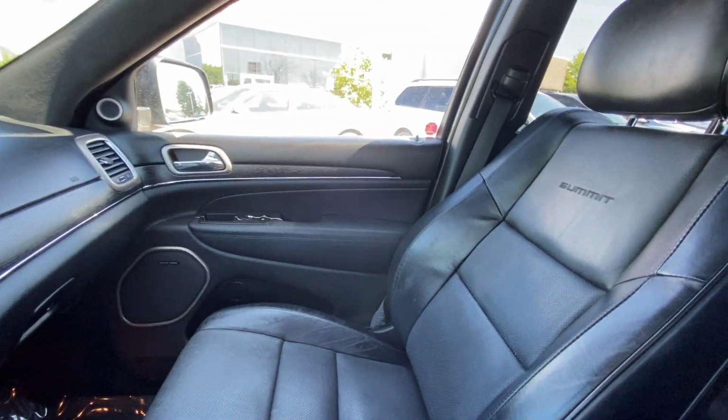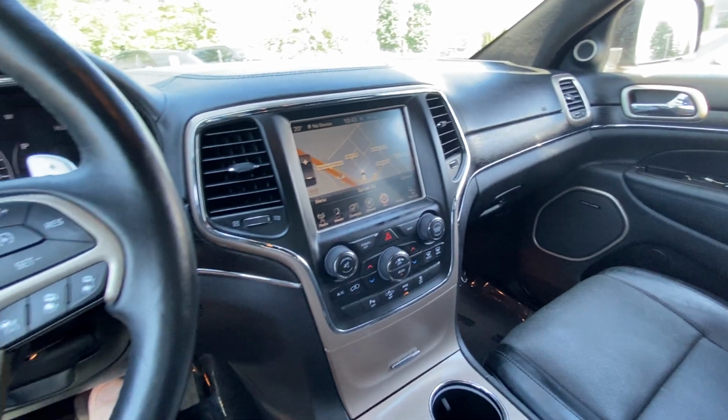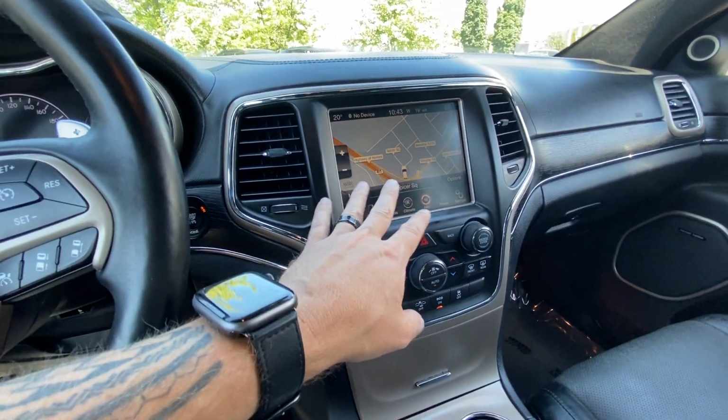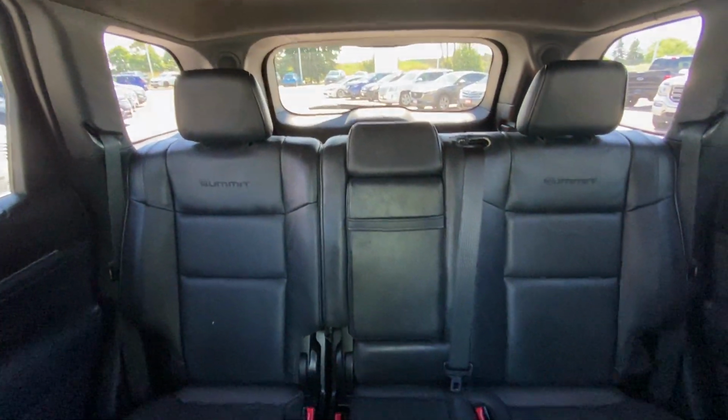Taking a quick peek, looking around, we've got a Harman Kardon sound system. I forgot to mention that. So not only is the audio super convenient because we have all the options for it here, but it is a fantastic stereo system as well. Give you a quick peek at those rear seats again.